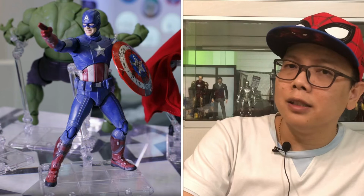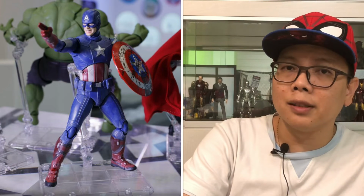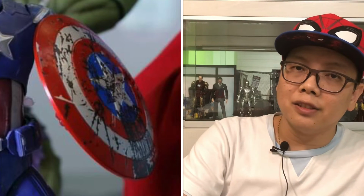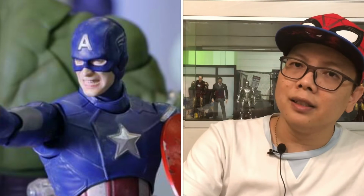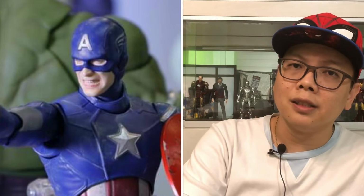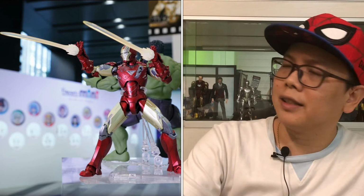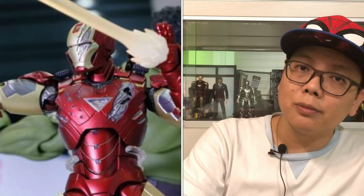So we'll take a look at the Captain America first, and he looks very similar to the one that has just recently been released, which is the Cap versus Cap. Just that we can see the shield actually has dirt on it, and the head sculpt I think is a new one that is not in the Cap versus Cap figures. The next one is the Iron Man Mark 6, sorry that I said Mark 7 just now. So this is like the battle damage version of Mark 6. Wow, it just looks pretty good there.